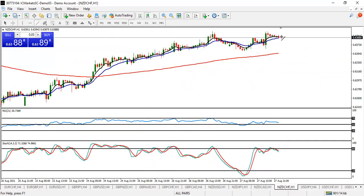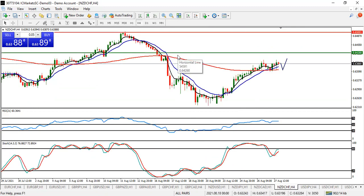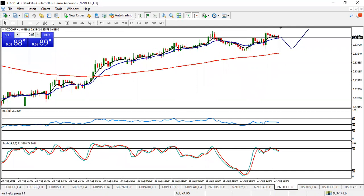NZD is strong, Swiss franc is kind of strong as well. So wait for pullback, catch your buy entry to the upside, and exit your first profit before the green resistance. So NZD Swiss franc, look for a buy, but be careful with that pair, guys, my advice.